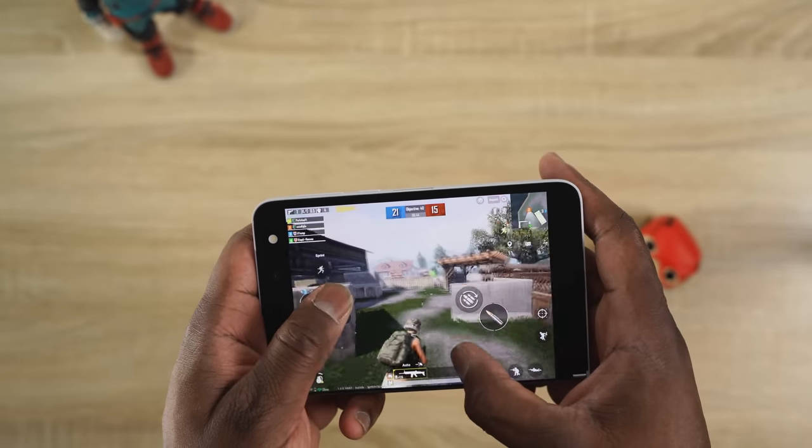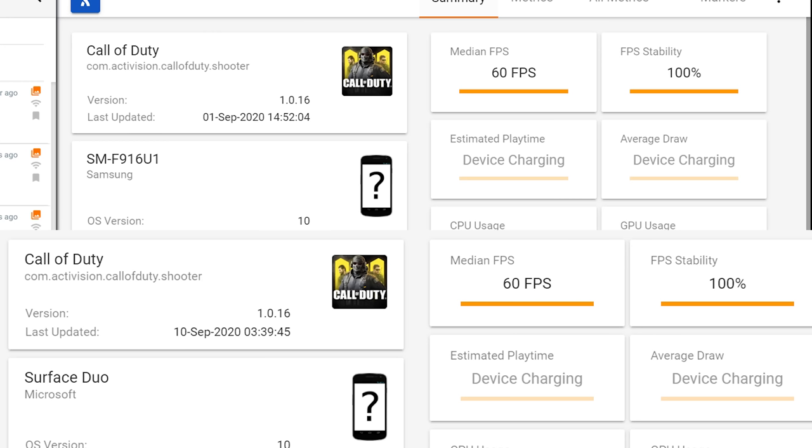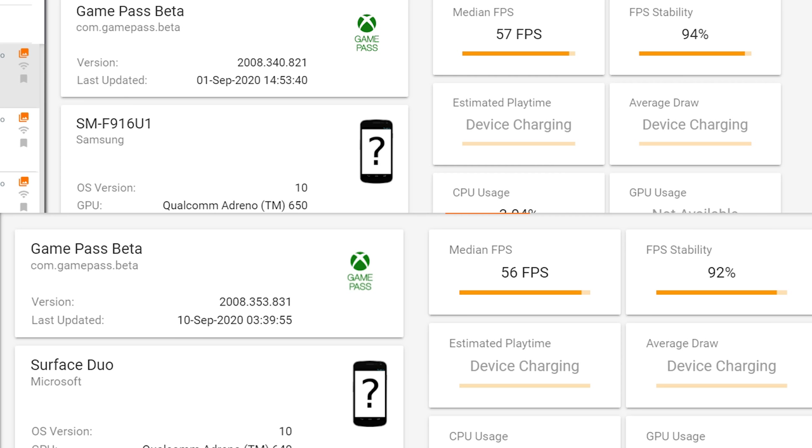So we saw how they played, but how did they perform? The Duo versus the Z Fold 2. Benchmarks, we got 40 frames per second for both devices, which is still fine. But remember, the Z Fold 2 was at higher settings. Now, when it came to Call of Duty Mobile, both of them did 60 frames per second. And then Xbox Game Pass beta, the Surface Duo did 56 frames per second, while the Z Fold 2 did 57. So again, quite similar.